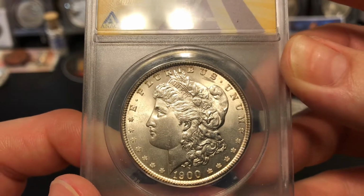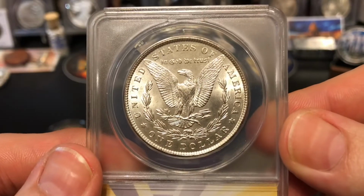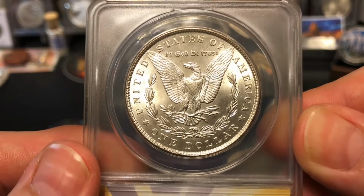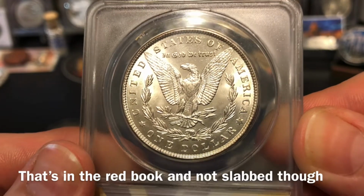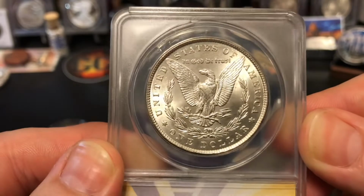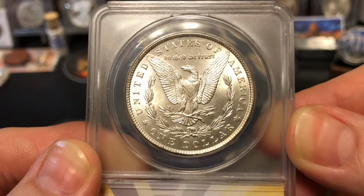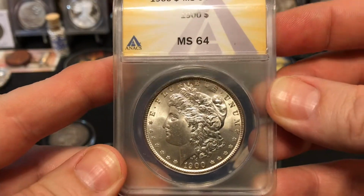But I thought this was worth about 120, and turns out that's the MS65. The MS64 is actually worth 65, and I paid, I think, over 100 or right around 100 for this. So I definitely overpaid for it, but what are you gonna do? That's why I try to make sure I'm at my computer and can do research on anything I buy. That day I couldn't do that, so it is what it is.